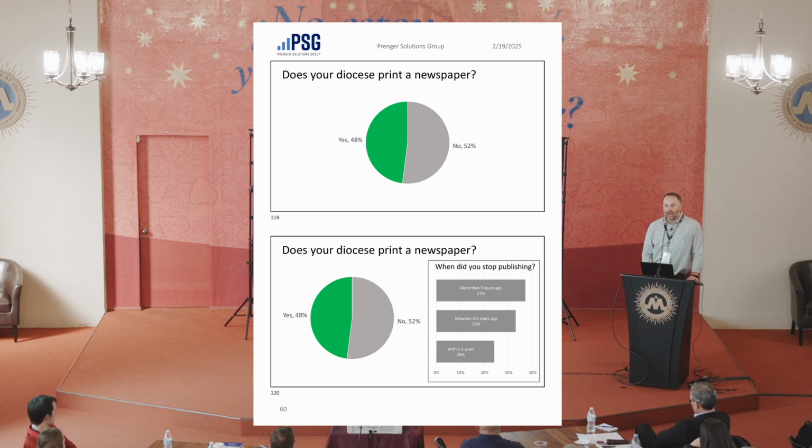So this is the reality in the Catholic Church, which can be depressing if you are a newspaper editor. There's no getting around that. But it can be very exciting if you're in fundraising or communications. If your goal is not to keep printing a newspaper, these are all great stats, right? If your goal is to keep printing a newspaper, this is horrifying. If your goal is to actually reach people in a cost-effective way, in a way that helps you evangelize, this is all wonderful, okay? 50% of Gen Z are using it for news consumption. But how do you reach people on social media?